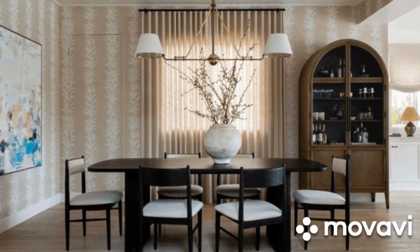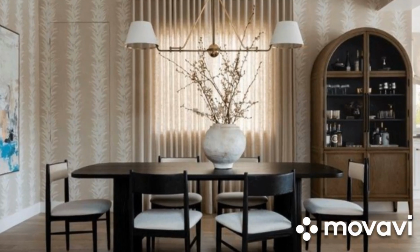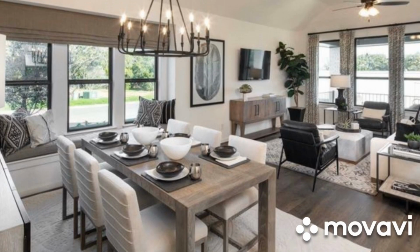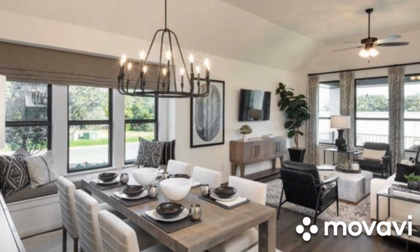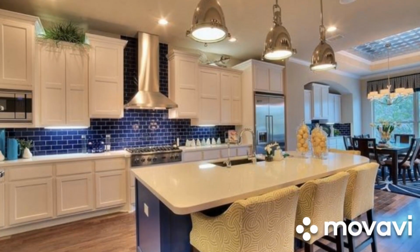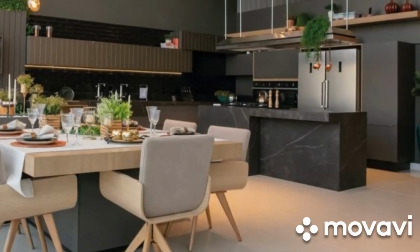Finally, pay attention to the little details, like elegant napkins and stylish cutlery, to complete the look. These finishing touches can make a big difference, showing your guests that you've thought of everything to make their dining experience enjoyable.